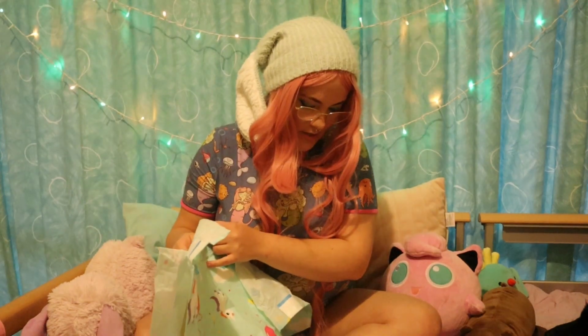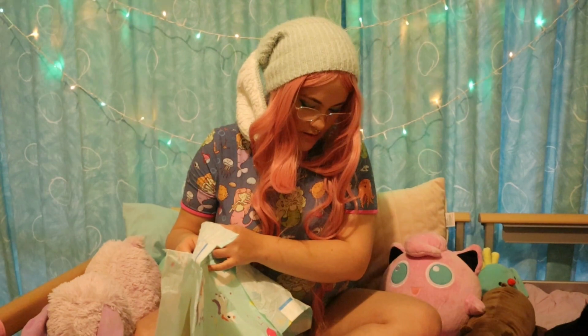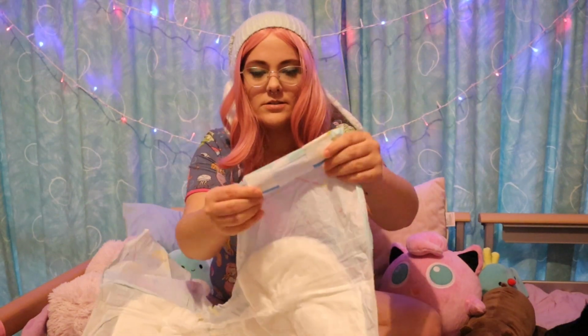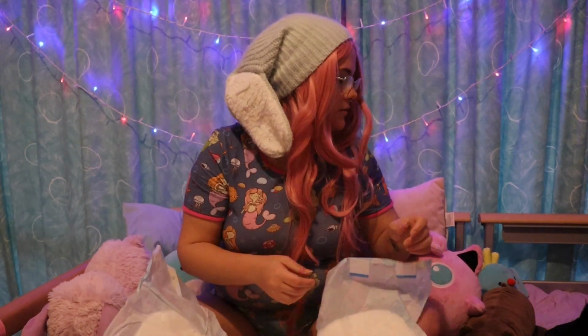The second one is the tapes are really close together. Not necessarily a con, just a weird observation that I noticed. So if you look at, let's see, what do I have here?